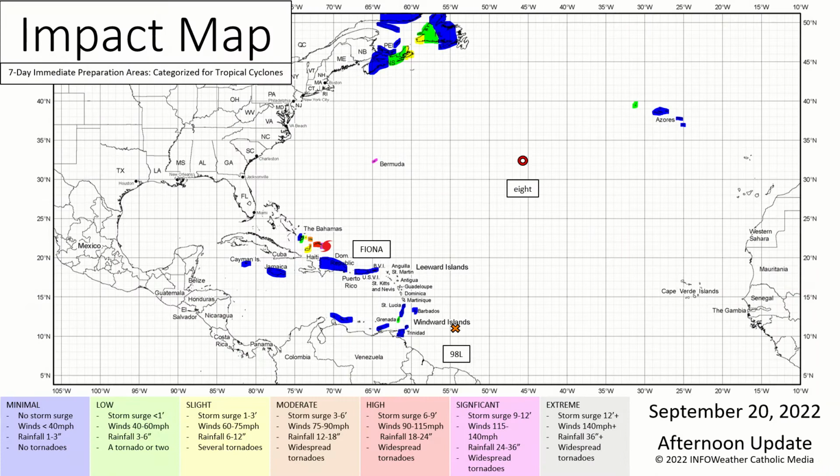As we can see by the impact map here, a lot of highlighted areas, including significant impacts, mainly due to major hurricane force winds in portions of the Turks and Caicos, as well as Bermuda over the next 7 days. We are also experiencing storm surge 5 to 8 feet over the Turks and Caicos Islands, resulting in a high risk for the remainder of the Turks and Caicos, as well as the southeastern Bahamas, with decreasing risks as you head away from the storm.